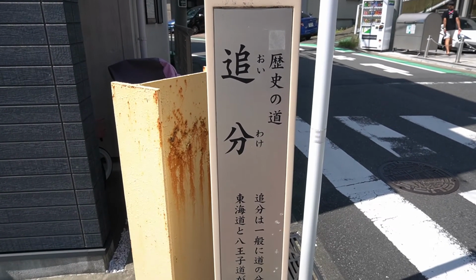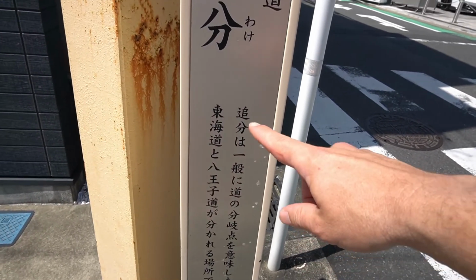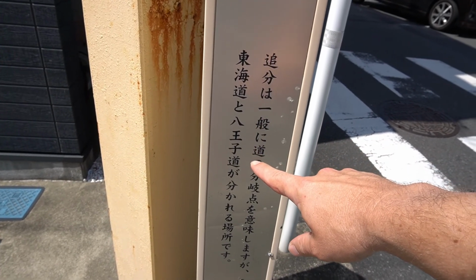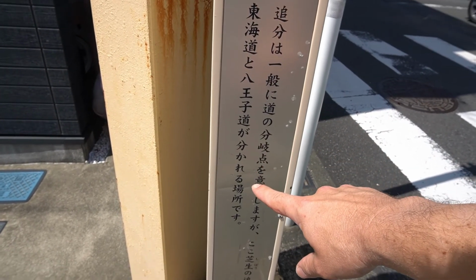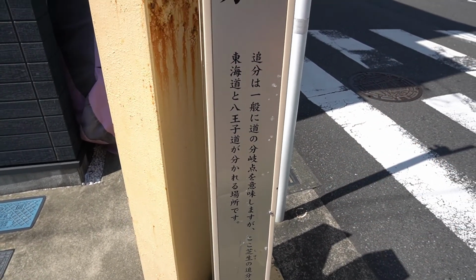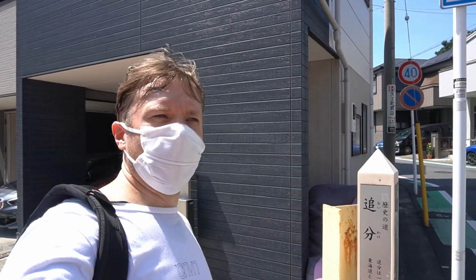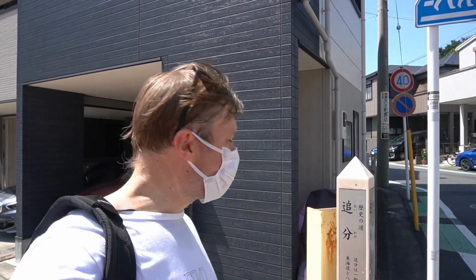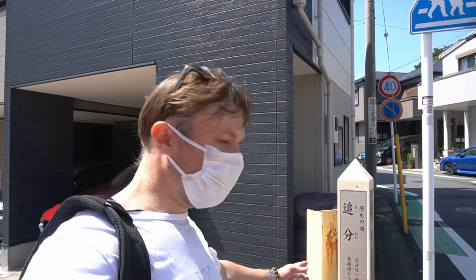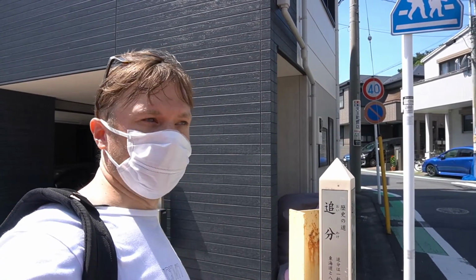Here we have a historical marker, and basically what it says here is that the old Tokaido Road and the Hachioji Road, this is where they basically split. This is where you would choose to take one or the other. So you never know what you're going to run into when you do these random adventures. Here I am at a post that's telling me this is where the Tokaido and the Hachioji roads would split. You basically choose which way you're going to go.